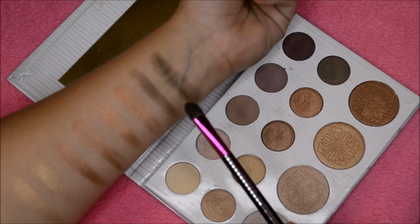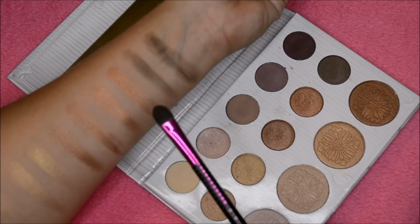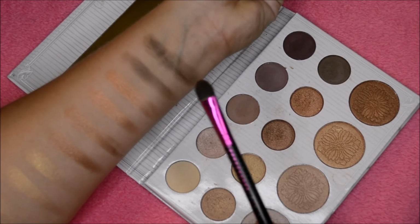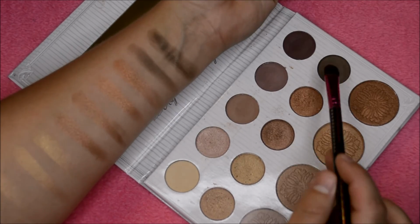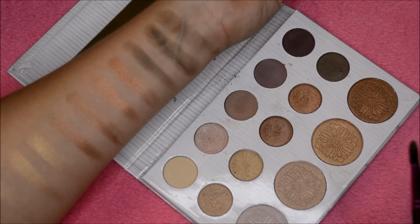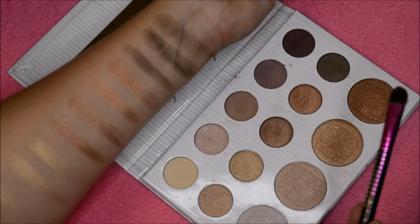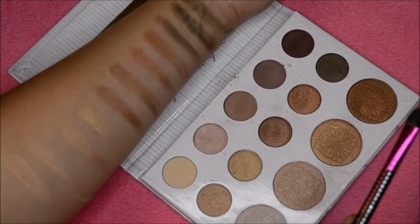And as you can see, this last shade here is wicked splotchy. The finger swatch looks okay, and then when you go in with the brush, it's like, what in God's name? It's just so difficult to work with. Look at that. I can't stand that color. It's just not a flattering color, either way you think about it.